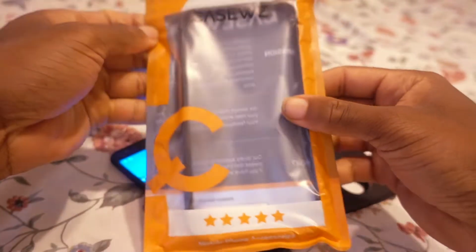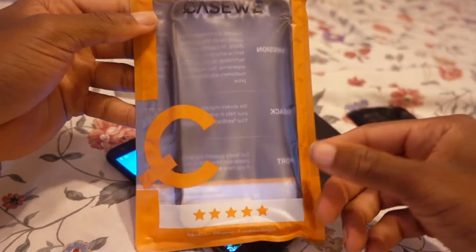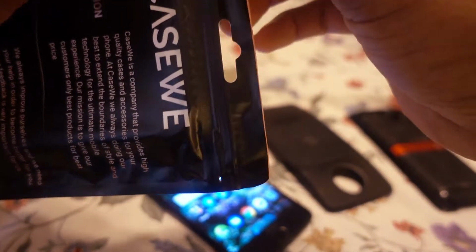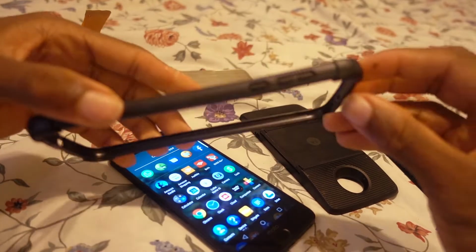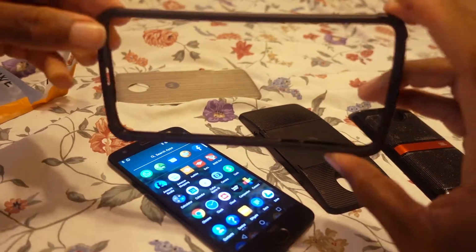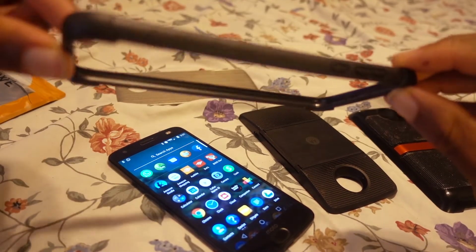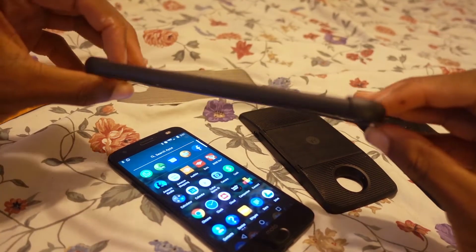We're gonna open it. This is the package that it comes in. There we go. Alright, so this is the case here. Very simple. It does not feel cheap at all. I actually really like it. It feels very sturdy, so it should give you a good amount of protection.